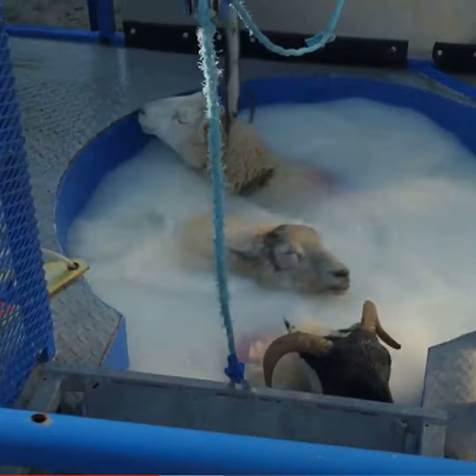So when we're ready to start dipping, we're going to add in the required volume of water that we need to make that dip bath up. And then to that, we're going to add the required volume of dip concentrate to get things moving. So once we've added them together, we want to give them a good mix to make sure that they are well mixed together before we put any animals in.